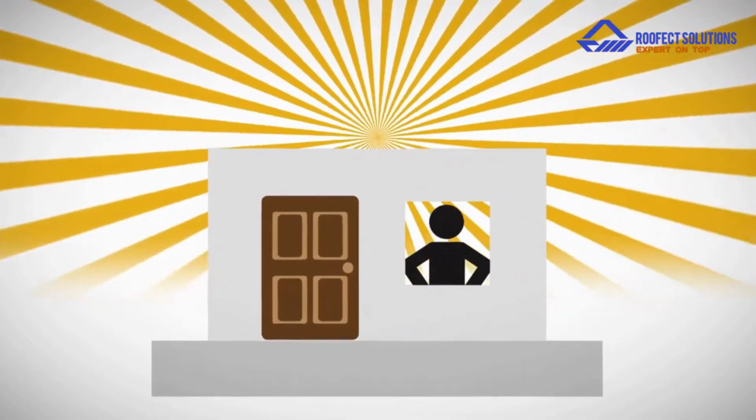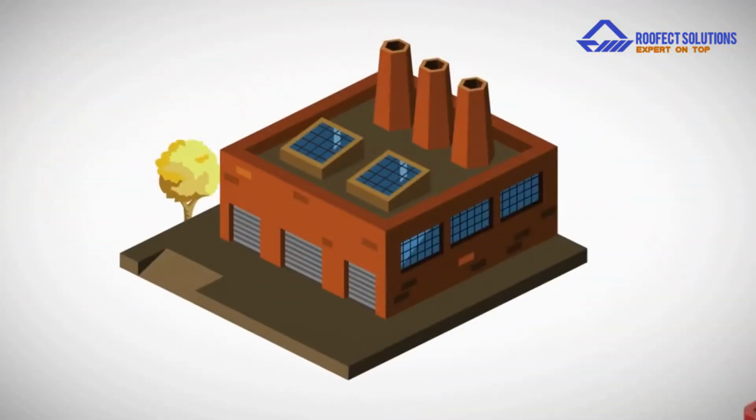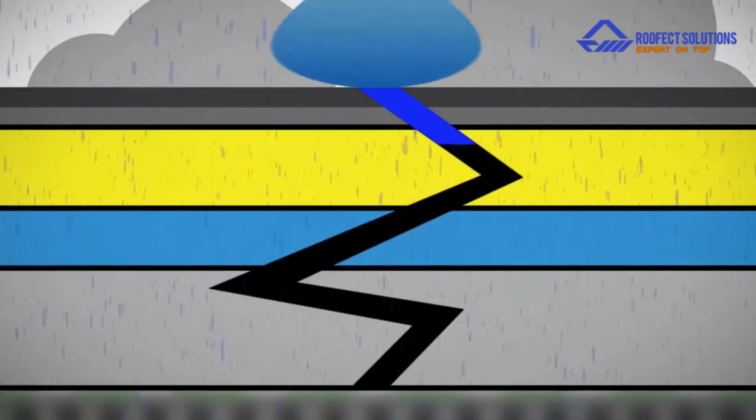And a shelter would not be a shelter without a roof. And while every shelter may need one, it's also the roof that is the number one weakness of all industrial buildings. And we all know too well what that first sign of trouble looks like.